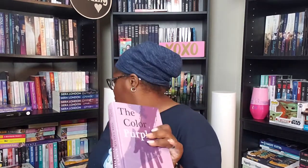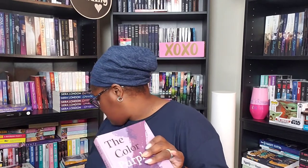Alrighty. While I was in Michigan, I went to a couple of bookstores. If you didn't notice that in my vlog, that is one of the things. And here is the copy of The Color Purple that I got. This one is different than this copy, which is right here. So see, I have these two copies. I don't know where my other copy is, which is wild.